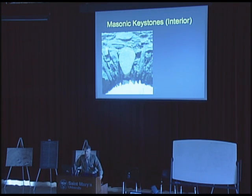Now, as far as I know, I'm the first person to notice this. I don't know if there's anyone else. Let me know. I'll give them credit. But there are two very prominent, interesting keystones in the same archway in the tower. And they are clearly Masonic. And of course, the Templars might be connected to Freemasonry. I think so. This is called the Orphic Egg.